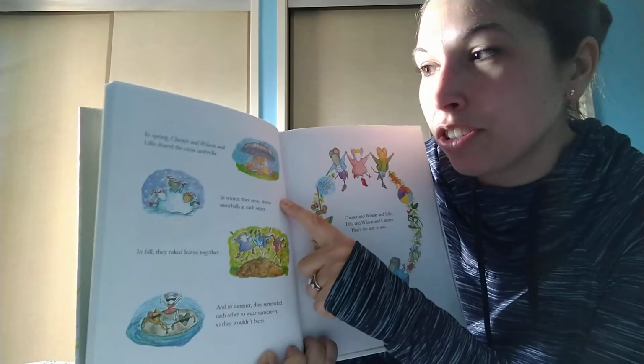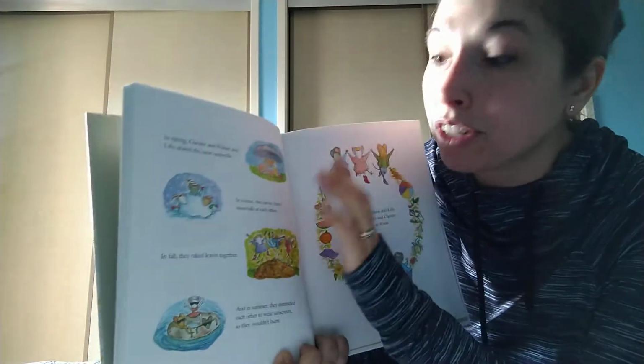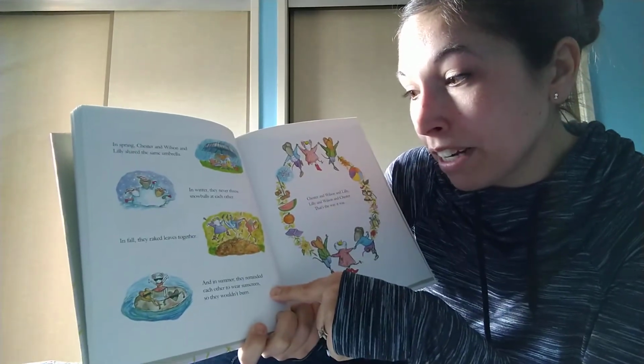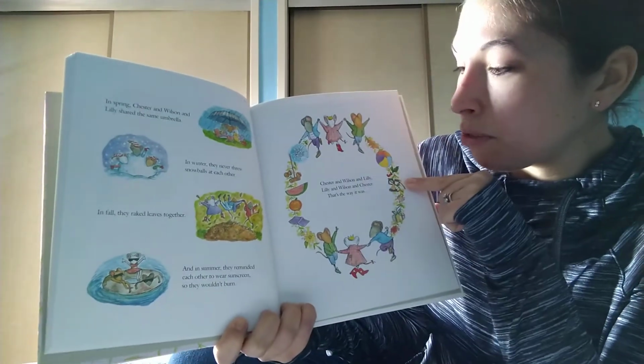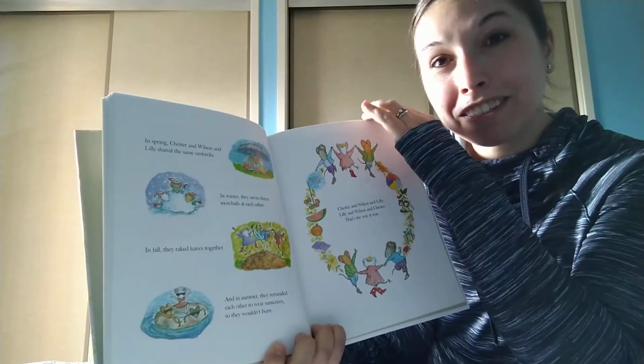In spring, Chester and Wilson and Lily shared the same umbrella. In winter, they never threw snowballs at each other. In fall, they raked leaves together, and in summer, they reminded each other to wear sunscreen so they wouldn't burn. Chester and Wilson and Lily. Lily and Wilson and Chester. That's the way it was.